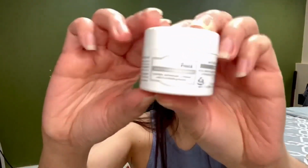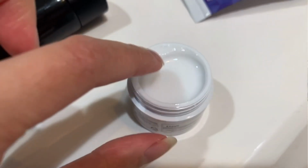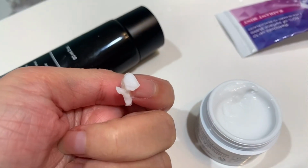The next one is this Dear Klairs Freshly Juiced Vitamin E Mask, which is this one. It's so cute. I never thought that it was going to be this small. I super loved it. This has a pudding consistency, but I love it because when you put it on your face, it doesn't make your skin feel oily. So what I do after my moisturizer, I put this on. It's my sleeping mask, and the next day, OMG, I kid you not, my face is glowy. Unfortunately, it's so small, so I would have to purchase the full size.